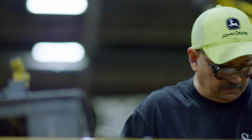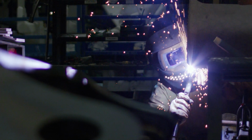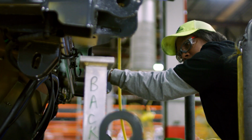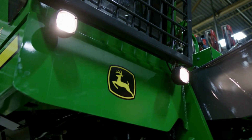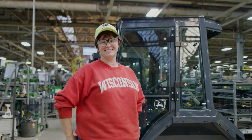As you tour our facility today, keep in mind that behind all the high-tech wizardry are skilled men and women who take pride in producing equipment worthy of the John Deere name. And they enjoy sharing their passion with visitors like you.